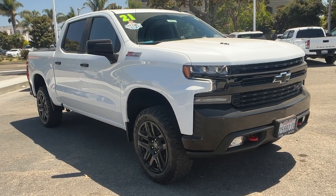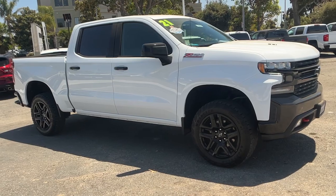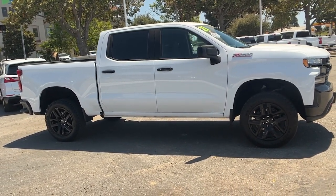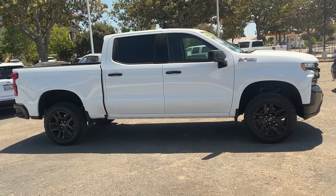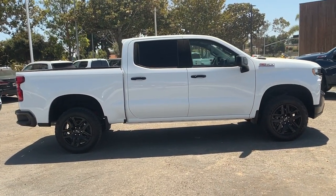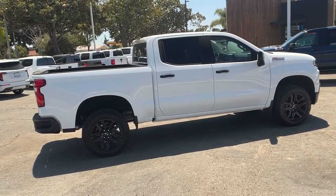You're gonna love the 2021 Chevrolet Silverado 1500. This vehicle is an outstanding buy with fewer than 40,000 miles on the odometer. The Silverado 1500 is the full-size pickup that blends a spacious, quiet cabin, technology that keeps you connected, smooth handling, and the toughness you need for all your projects.